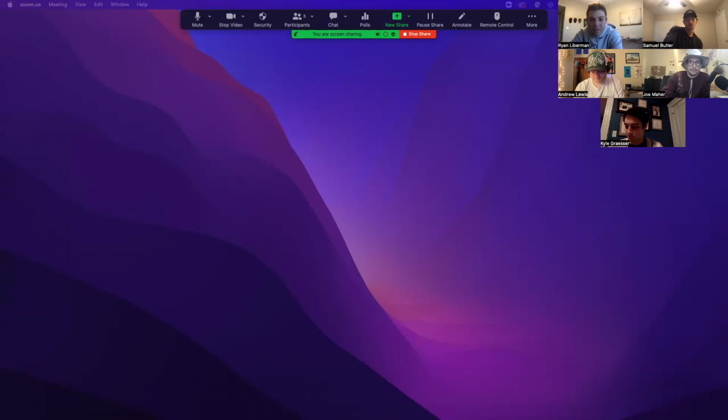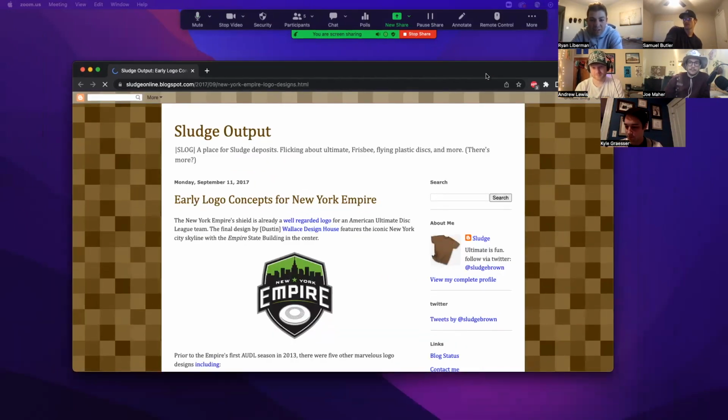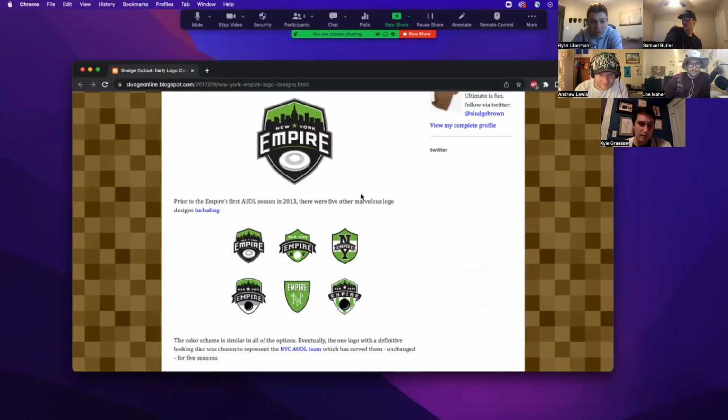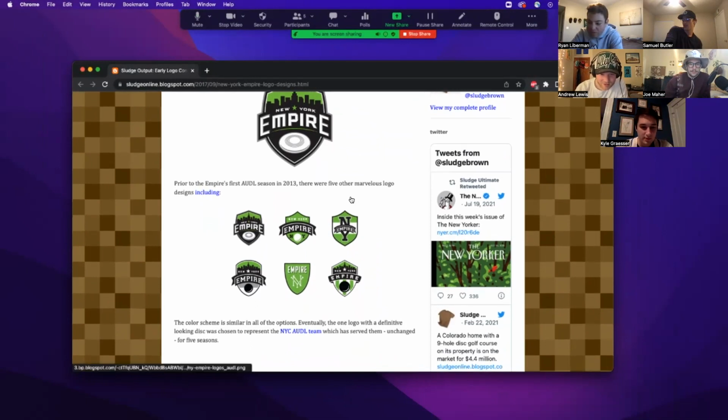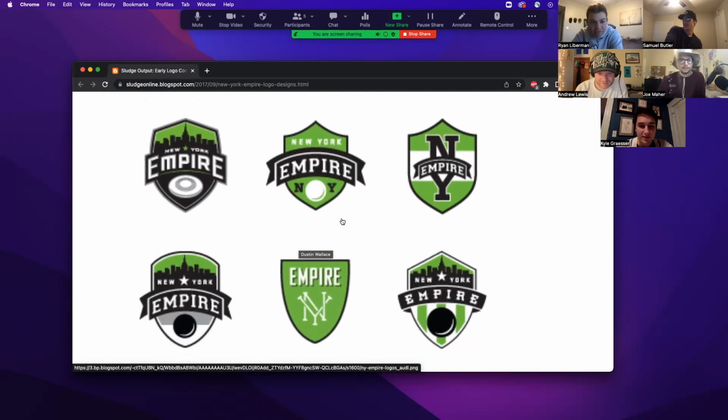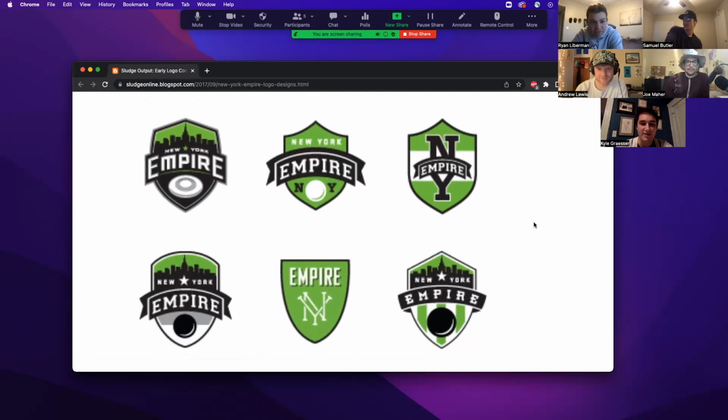Okay, I could just stare at this. Sludge output. Interesting. I love this one. That is fun. I like all of them. I like the top right one, honestly. It feels kind of like a college sports logo, but it's fun. I like the stripes on both the right ones. They all feel kind of old, except for the top one. I think the one that they went with, I kinda like it.